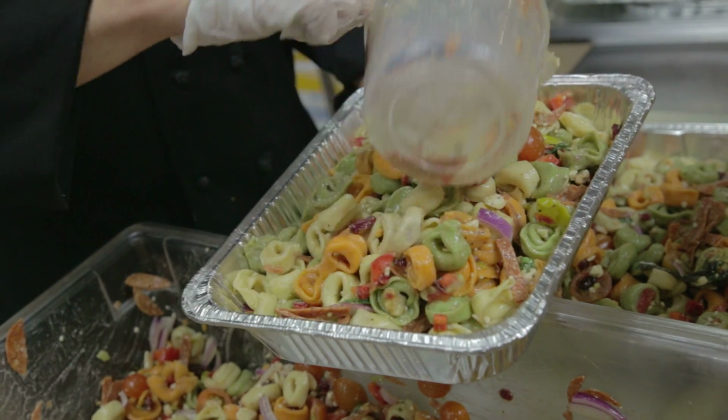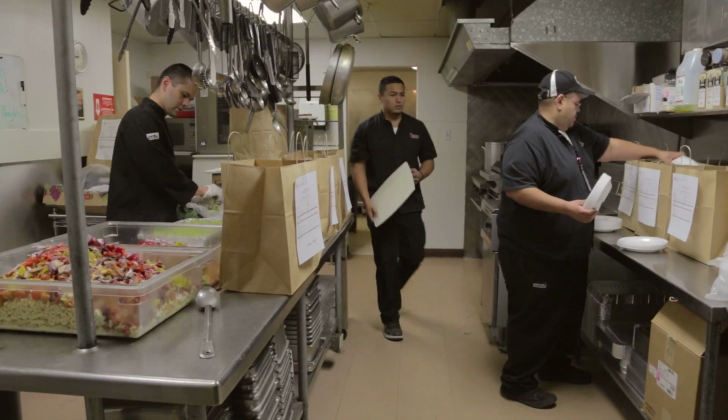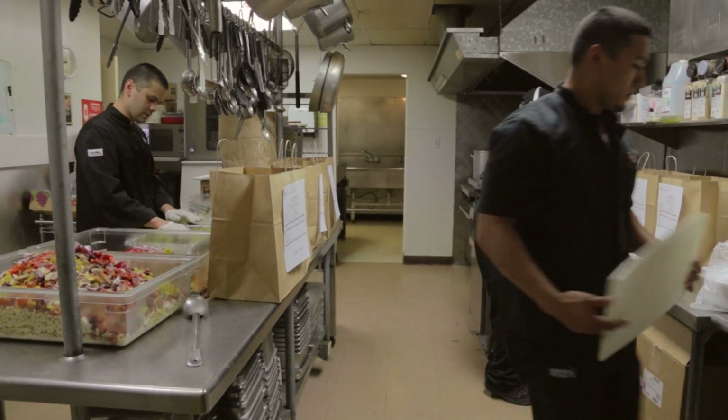I worked in restaurants where the food isn't necessarily healthy, and coming here and working here, I really learned a lot about healthy food. I think us as a whole eat better because of it. It's kind of walking the walk with our clients, you know, not just saying, well, this is what you need to do to be healthy, but providing that to them and kind of showing them the way.